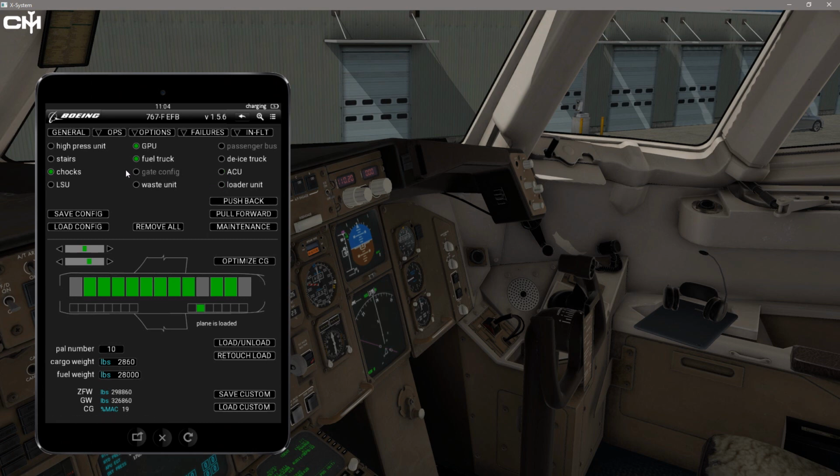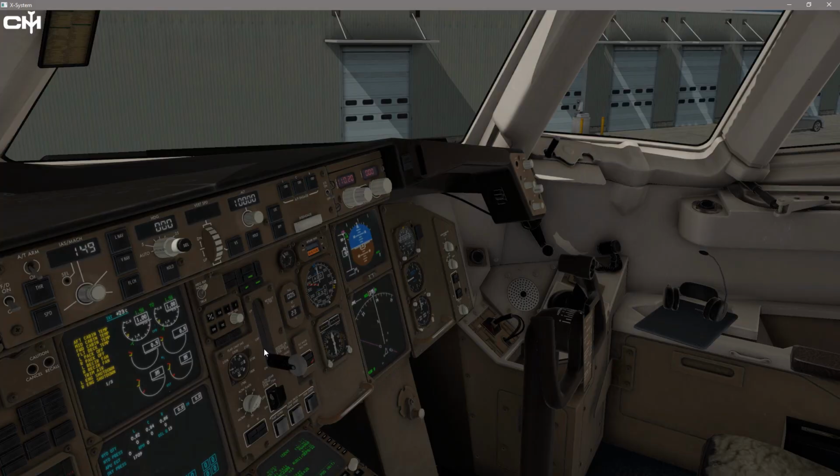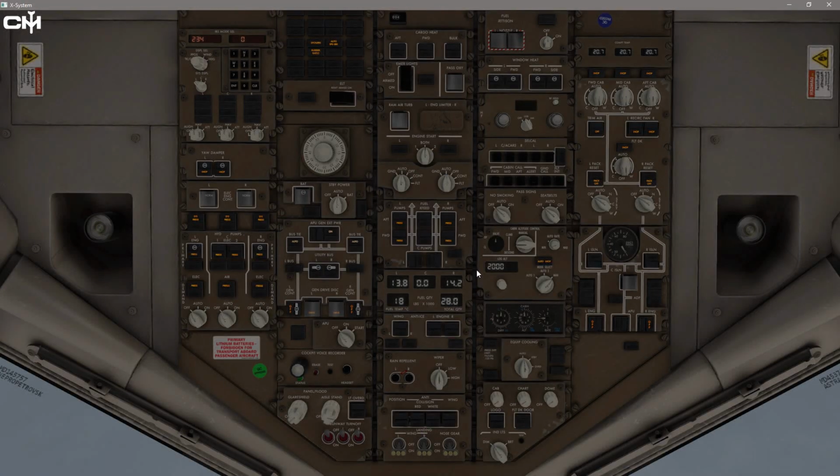ACU unit, we're going to get rid of that anyway. Loader unit can go away. Fuel truck can go away. We've got all our fuel. And the parking brake's set, so we'll go ahead and remove chocks now. The only thing we actually need on there is the GPU, so we'll just leave that there for the moment until we get onto the APU.